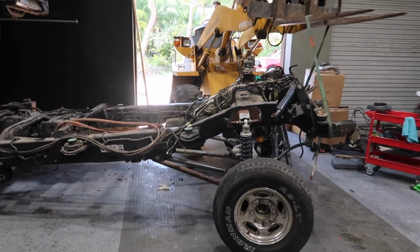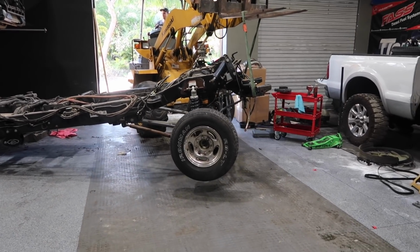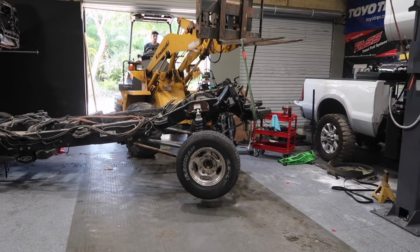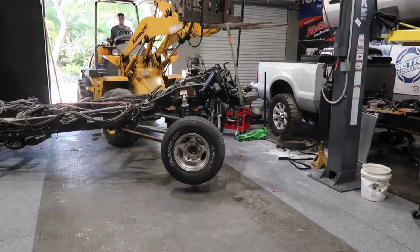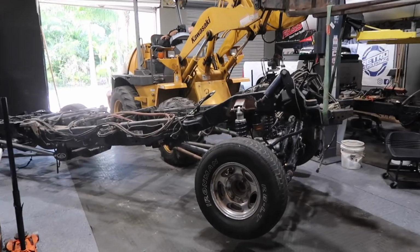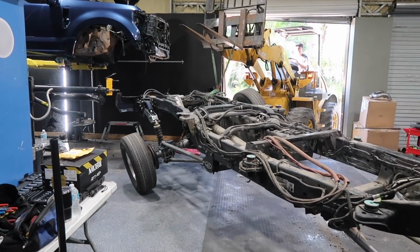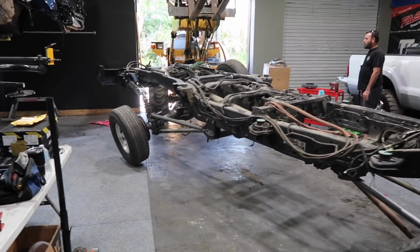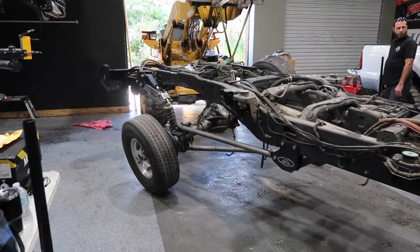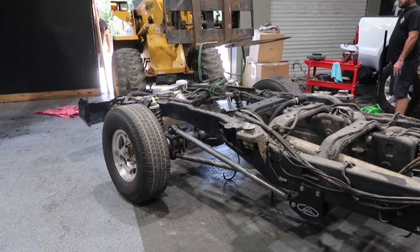Yeah, keep swinging it over this way. Look at the flex back there. There we go, that AnyLevel works again.